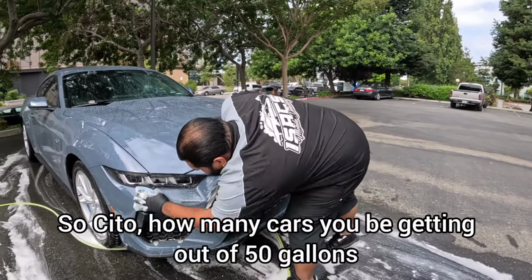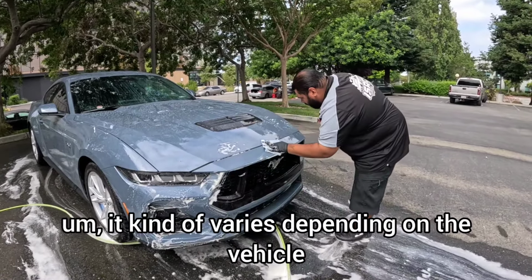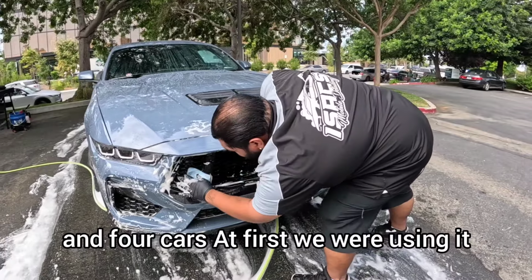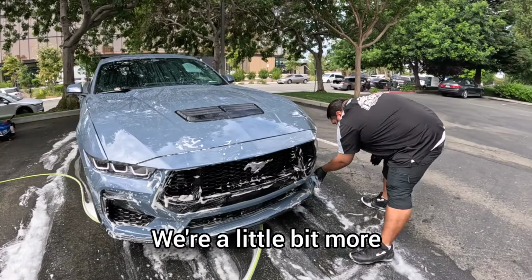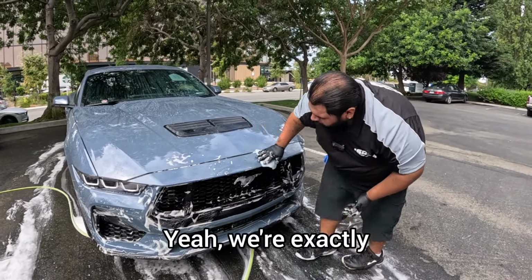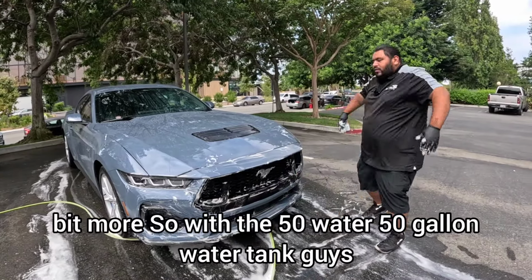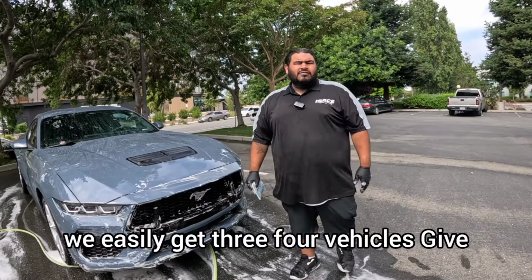So, Cito, how many cars do you get out of 50 gallons? Oh, it kind of varies depending on the vehicle, but with the 50-gallon water tank, with good water management, guys, we've been able to get between 3 and 4 cars. At first, we were not watching the water. We were consuming more water, but over time we started adjusting a little bit more. So with the 50-gallon water tank, guys, we easily get 3 to 4 vehicles, give or take.